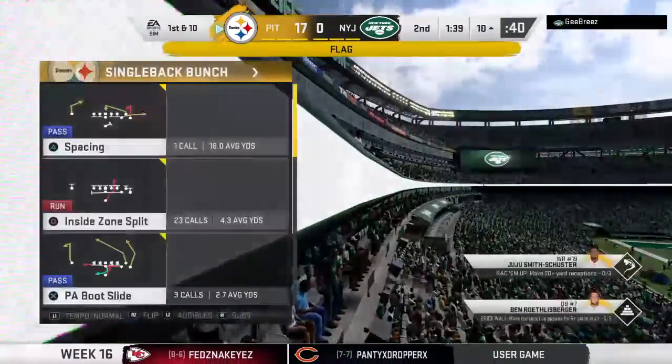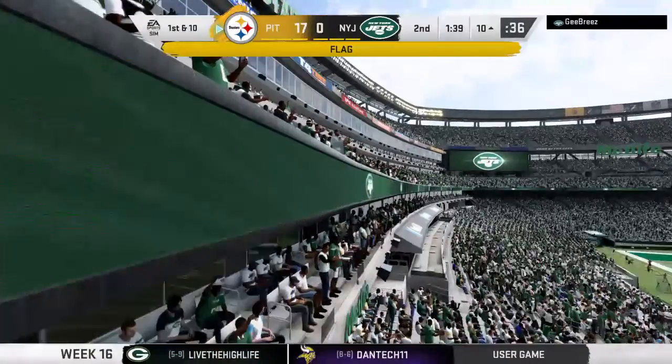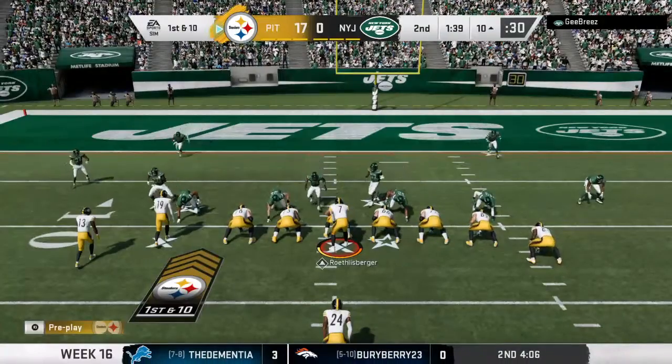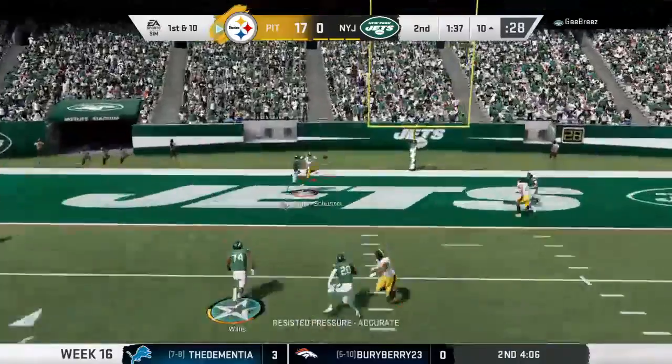Pretty solid run here on 1st down. Almost picked up another first, but he appears to be a few inches short. It'll be a 20-yard gain on the play. So the yellow flag came out, and that leads to a new set of downs for this offense. 1st and 10. Roethlisberger will throw.